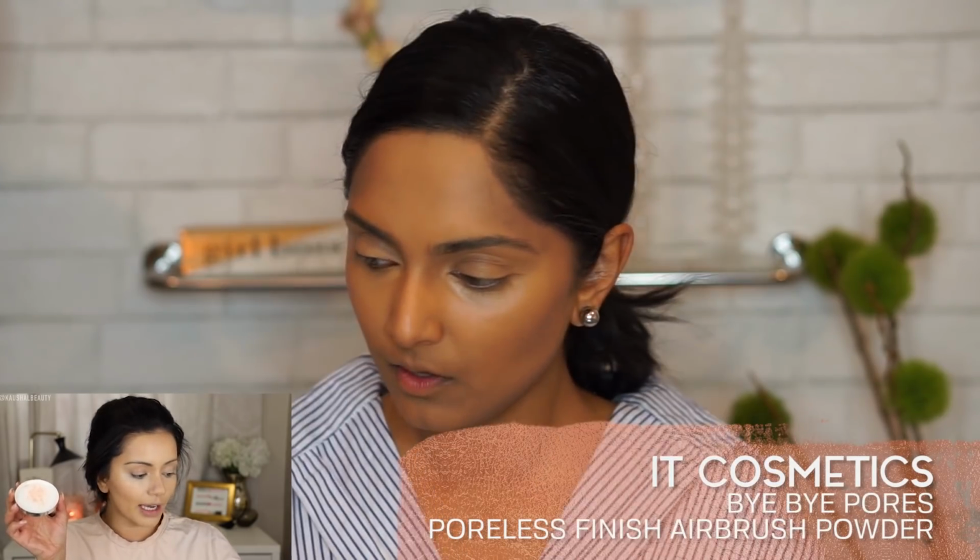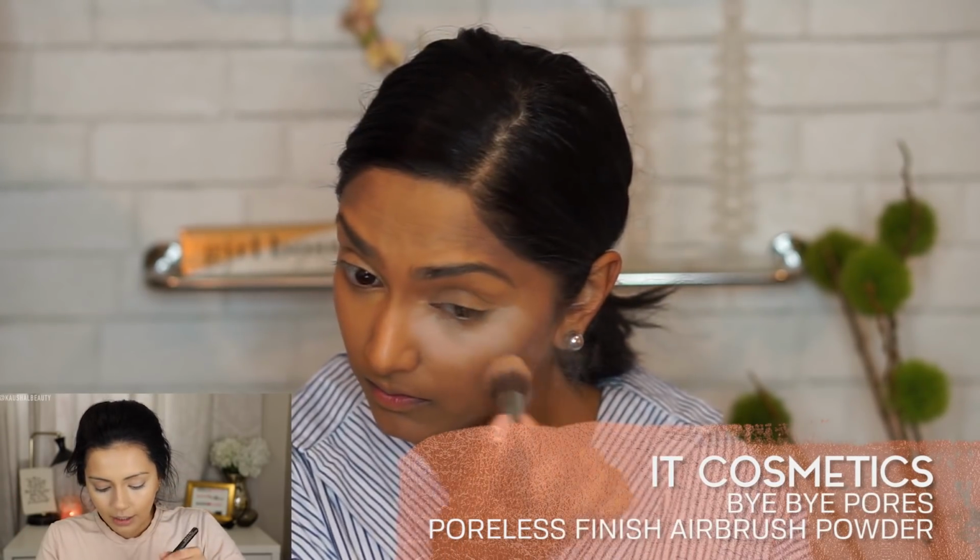eyes. Okay, and then she sets her face. I'm using this one from It Cosmetics. Oh, she uses a brush to set her face. I actually just use my beauty blender, but what would Kaushal do, right? Face is now set for the most part.